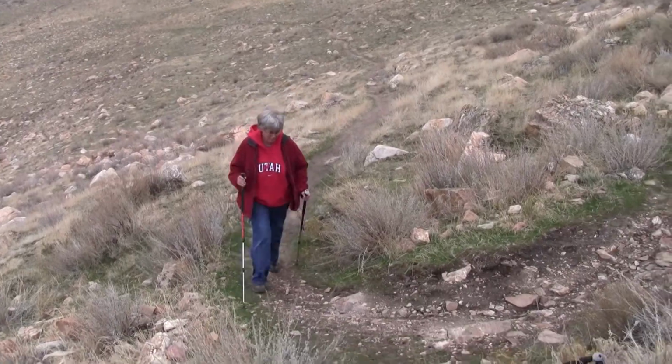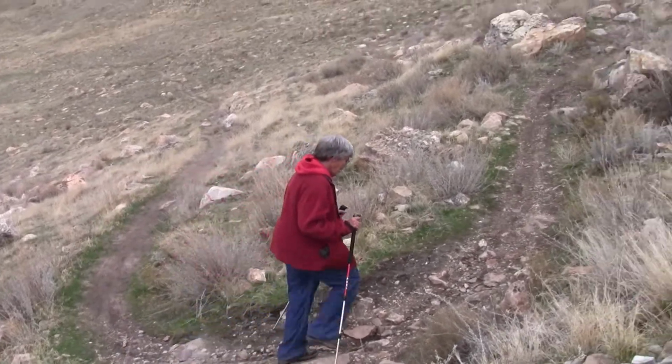I've enjoyed this hike. It's hard enough so you feel like you've hiked, and easy enough so that you're not worn out. You have steep stretches, and then you're welcomed by a flat bench, and I like that. I like the rocks along the way, and of course the views.